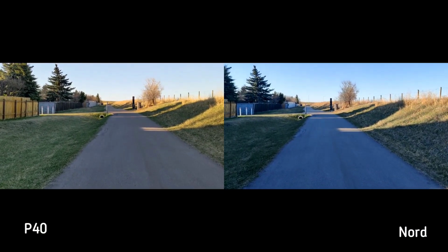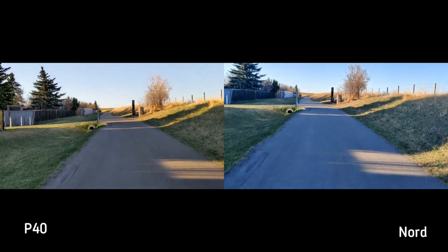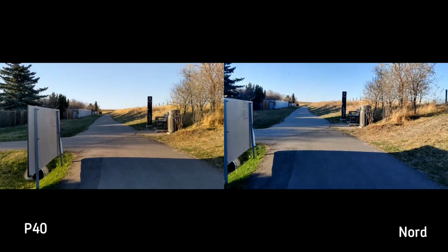So on this test, both phones are good in video stabilization and autofocus. I just noticed a difference in light variation as OnePlus Nord tends to underexpose dark areas and it flickers when I'm running. I also noticed that P40 is better in low light recording, so P40 is the winner here.